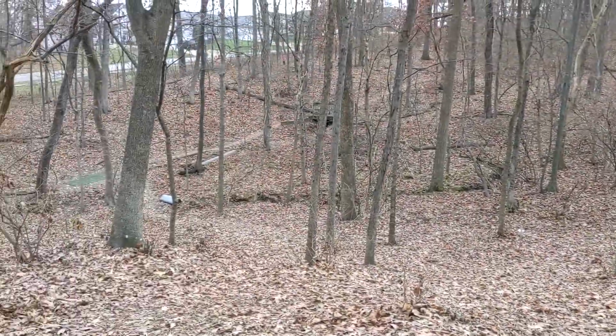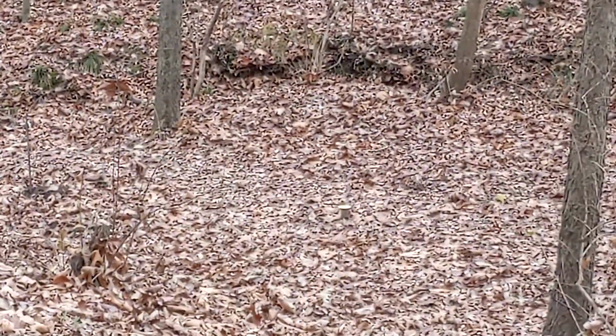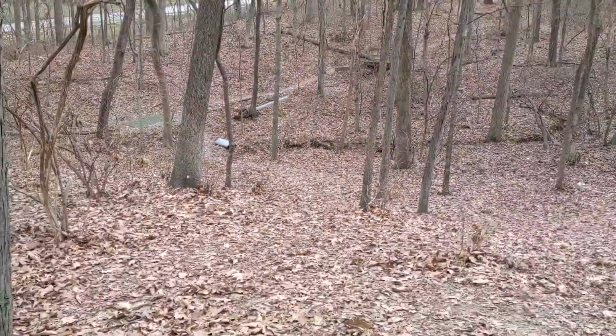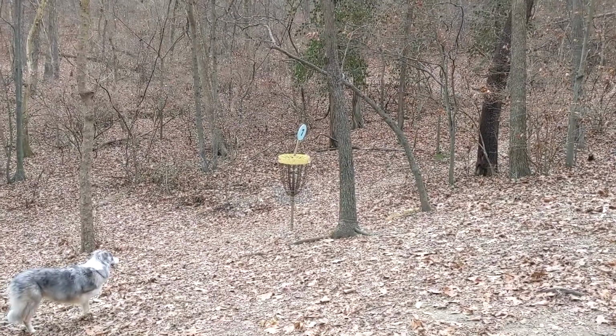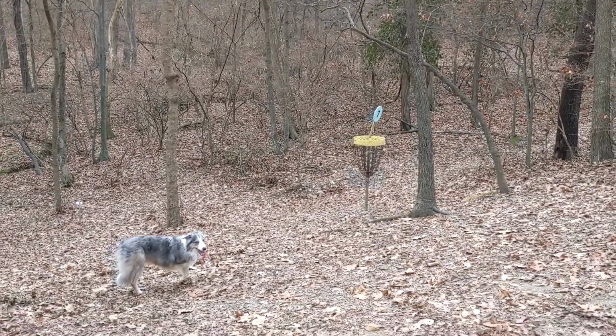Alright, yeah, the secondary pin location is down here. Kind of see that right in the middle. So, gonna try to make something out of this. We'll see what happens.